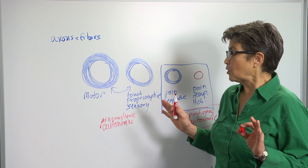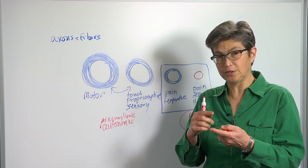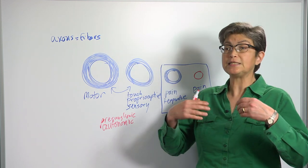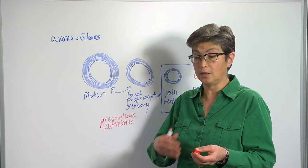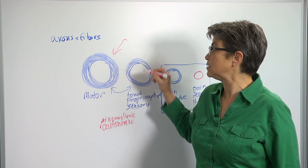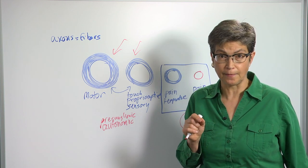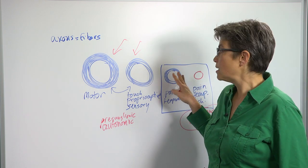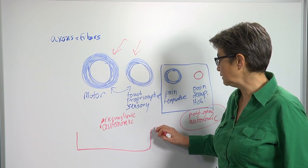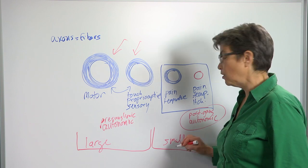So what's important to realize is that these different types of fibers have different vulnerabilities. They have different vulnerabilities to genetic mutations, but also to environmental insults. So an example of an environmental insult is the high levels of glucose that occur in individuals with diabetes. And so, for example, it appears that these larger fibers are more sensitive to hyperglycemia, where these are relatively spared. So in general, when we talk about neuropathies, it's a little sketchy, but in general, it's going to be large fiber neuropathies versus small fiber neuropathies versus mixed neuropathies.